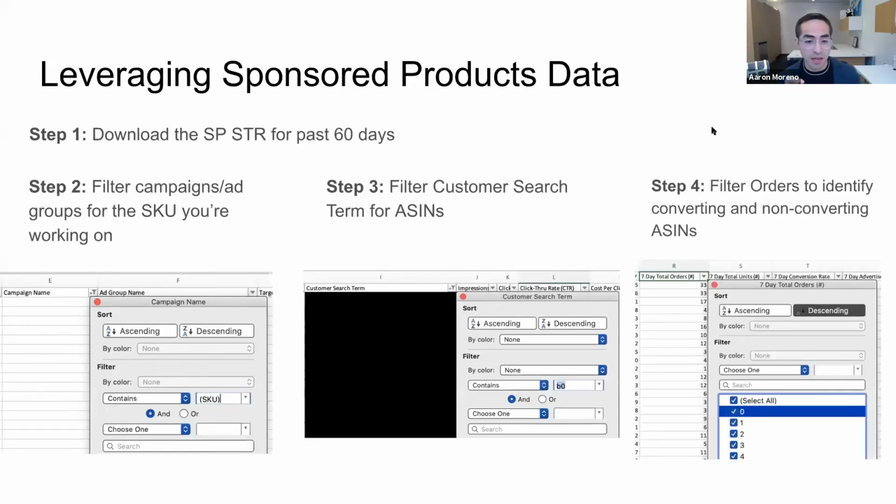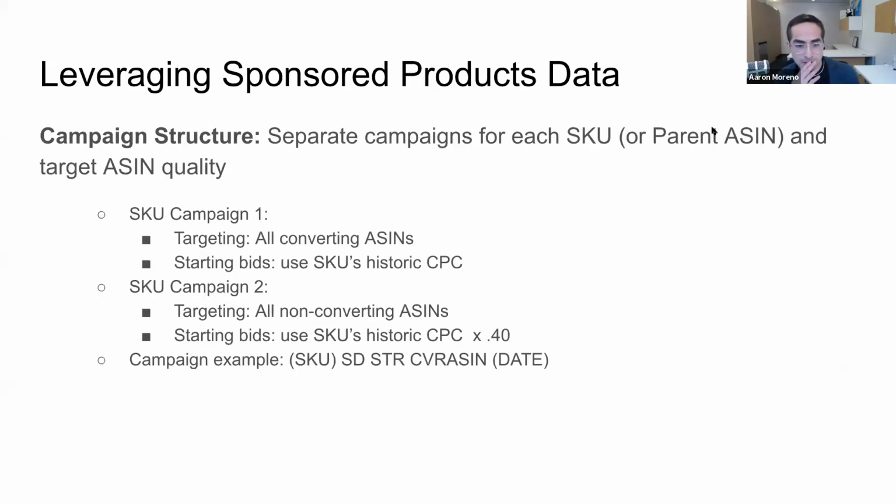The next slide. Now I'm going to go back to it really quick. Yep, my bad. All right. For that campaign, we found that the way to be profitable out the gate is to use the starting bids as the SKU's historic cost per click.